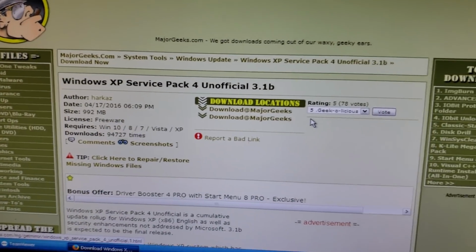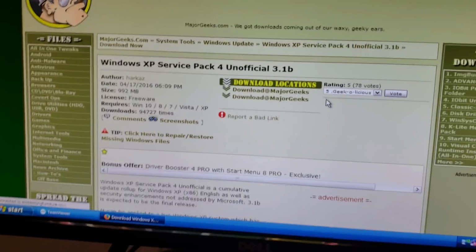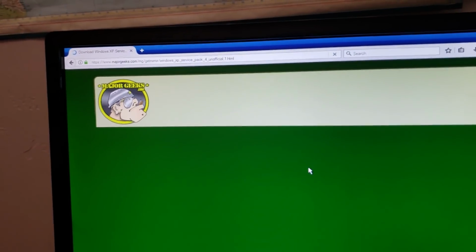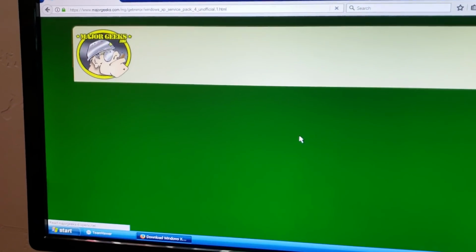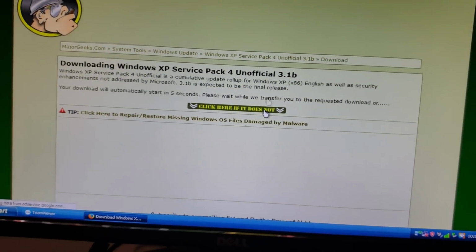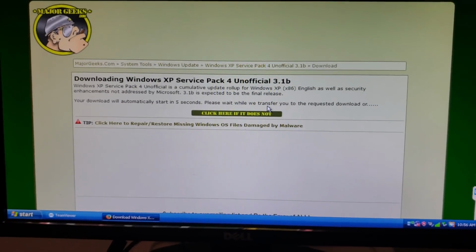I've used it on like three different XP machines. It's fine. Yeah, this one's actually fine. Daniel just upgrades to MU instantly. Wait, what? That's impossible, Daniel. Wait a minute. Does Windows Update do Service Pack 4? No, because it's unofficial.